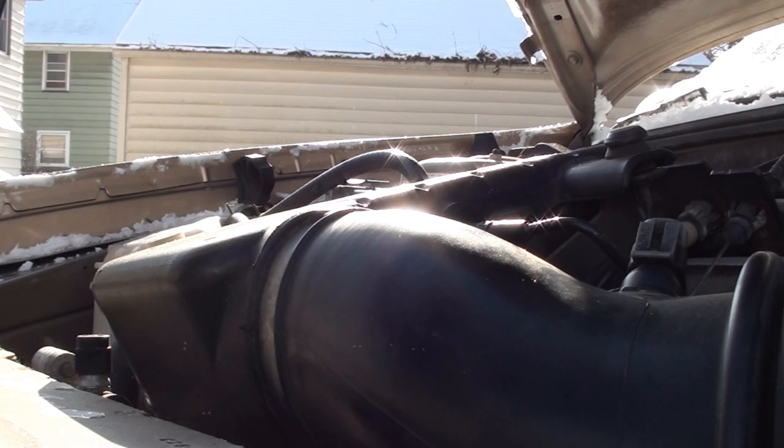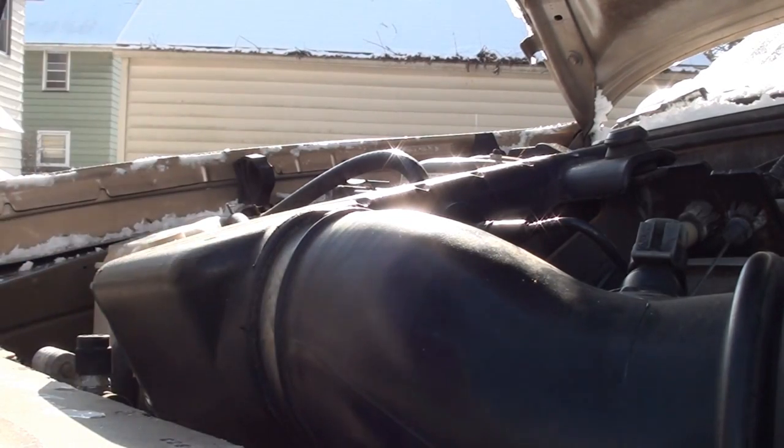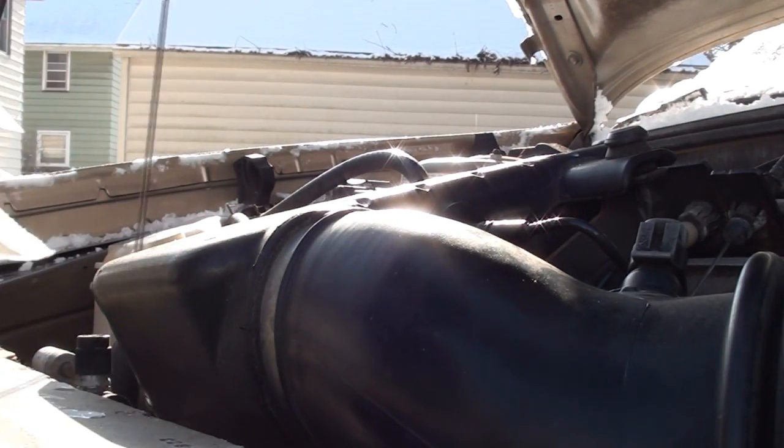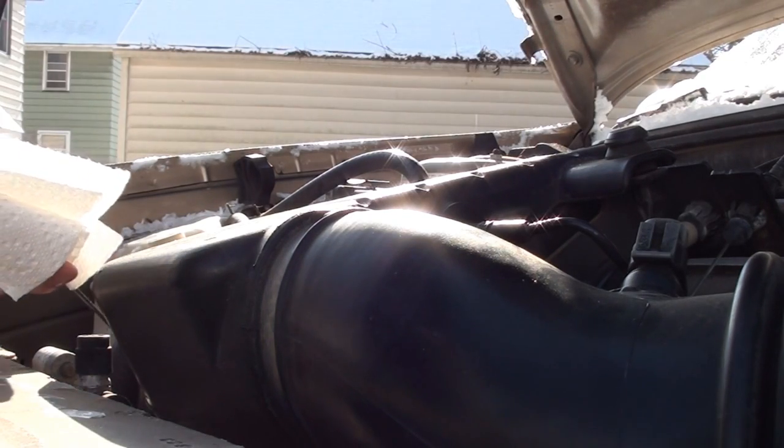Yeah, it's kind of breezy out here. Still looks pretty good. Good color. It's not terribly dirty yet. Still looks pretty fresh. And as of right now, it's still full. Looks like honey.